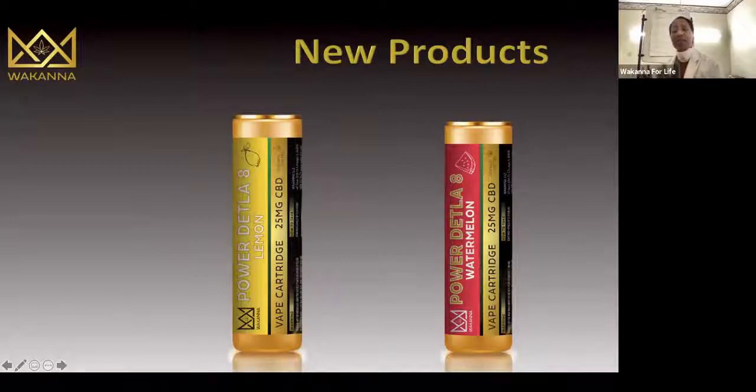But this amazing product is a power product, which means it does contain the legal limit of THC, which is 0.3% or less, along with the CBD and Delta 8. 25 milligrams of CBD. It's going to come in two flavors. We're going to roll out the watermelon first, and then the lemon. Next slide.